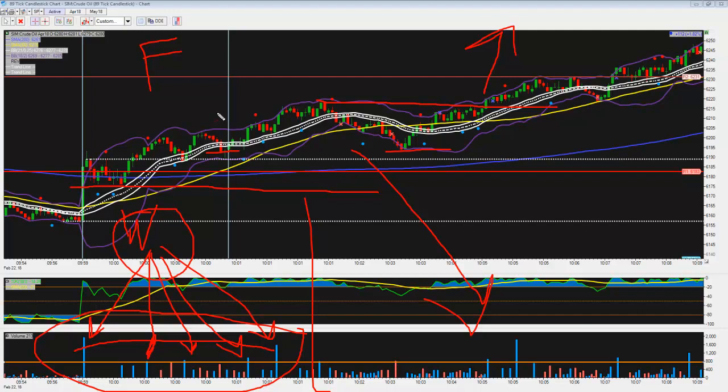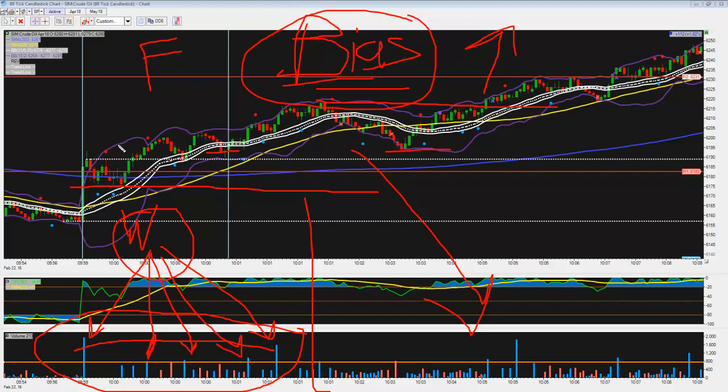Now the question is, how do I override my bias of wanting to be short? Or do I stand aside on a day that does not work the way I want it to work? So this Wyckoff signal ends right about this area, and we start trading above that level right in this area. This doesn't stop it. Stopping volume would be right here.